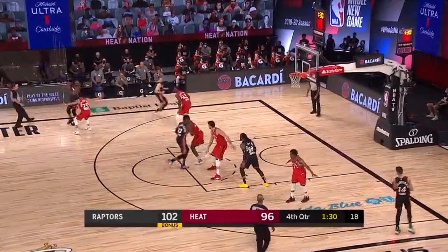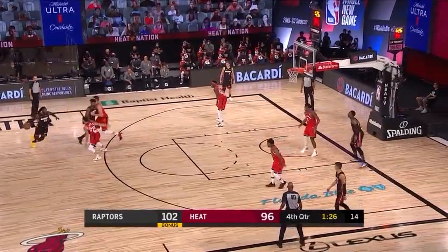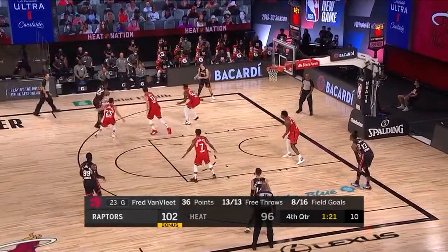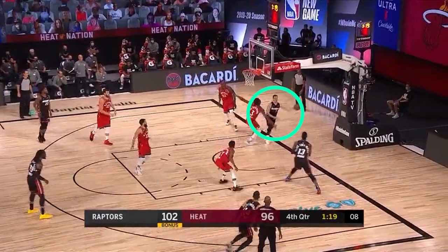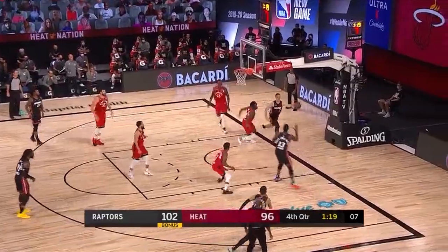Now let's go through a few concepts that the Heat use on offense, quick hitter style. And we'll start with a basic one, the baseline drift. And here's what it is. So Dragic drives along the baseline, and as he looks to make that baseline pass, it's up to Hero to get to the corner to give him an outlet. And this is the baseline drift, getting to the corner on a baseline drive.